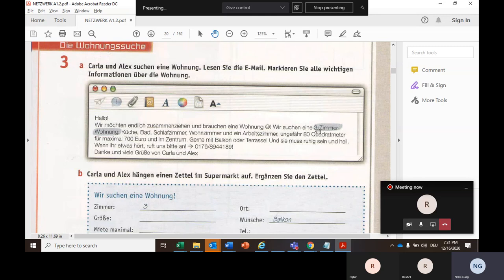Around 80 Quadratmeter. It's like a square meter. Für maximal 700 Euro, a maximum of 700 euros. Und im Zentrum, in the central. Gerne mit Balkon oder Terrasse. Gerne here is like preferably, with the balcony or terrace. Und sie muss, sie here has been used for die Wohnung. Like I told you, for something which has the der article we use er, and for something which has das article, we use es. Similarly, die Wohnung, for this we use sie. So we have used sie here because die Wohnung is die Wohnung.